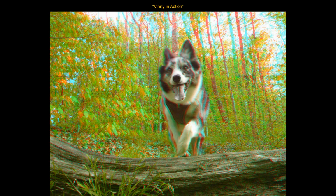This is Vinny, the world's most famous dog in 3D. It's not my dog, it's the neighbor's. But I take him every day for a hike, so instead of just shooting people or animals up looking down, try putting the camera on the ground looking up.